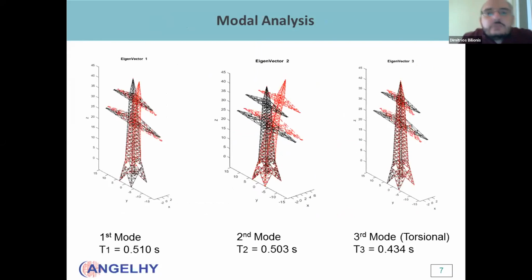These are the results of the modal analysis, and I present the first 3 modes. As we can see, the first 2 modes are translational, and the first mode is along the y-axis, while the second mode is along the x-axis, and the third mode is the torsional one. The eigenperiods for the first 2 modes are 0.51 seconds and 0.50 seconds respectively, while for the torsional mode, the corresponding eigenperiod is 0.43 seconds.